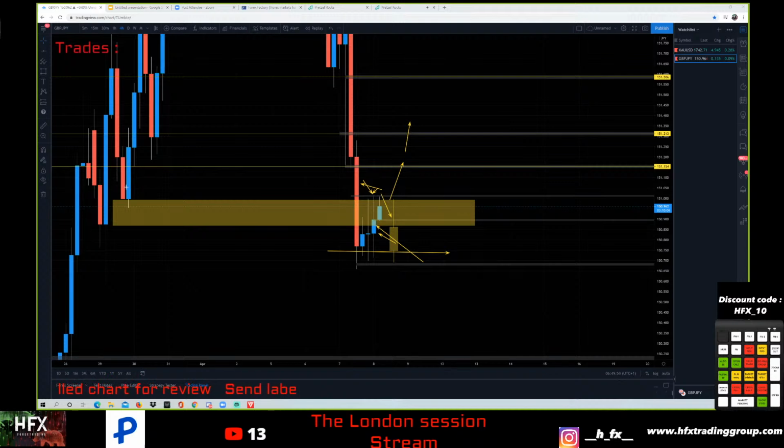But we want to be very careful, because once we're above here on the 151, we are above this level here, right? And we're above this level here, which is where we want to be. This is why I'm cautious of the 151, 150, because it's also a previous level, you can see over there. Also, if we look at how much liquidity we generated there yesterday, it makes sense for retracements.